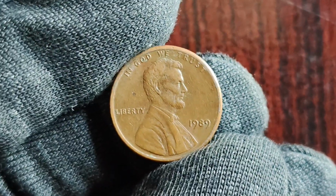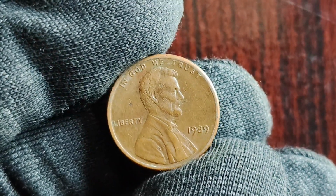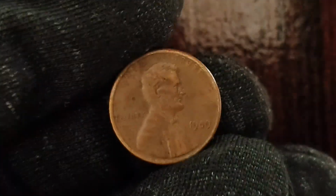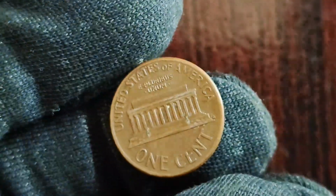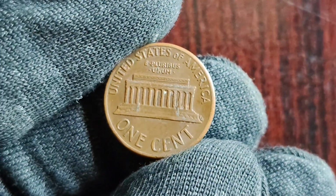We're diving into a fascinating story about one of the most valuable pennies out there, the 1989 Lincoln penny with no mint mark. This might look like an ordinary penny at first glance, but there's something extraordinary about this particular coin. If you find one in your pocket change, it could be worth a fortune, up to $989,000. That's nearly $1 million for just one penny.